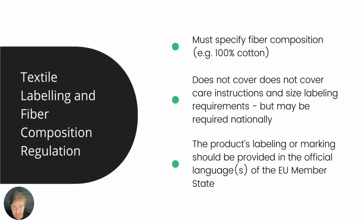Okay, let's look into labeling requirements. So these labeling requirements are not specific to children's clothing, but to most textile products sold in the EU. And the most important part, the first one I will mention anyway, is that of the fiber composition. You need to specify the material type. That could be 100% cotton, 100% polyester, maybe some mixed fabric, mixed fiber. At least on an EU level, it doesn't cover care instructions and size labeling, but it can be required nationally. And why would you leave that out anyway?